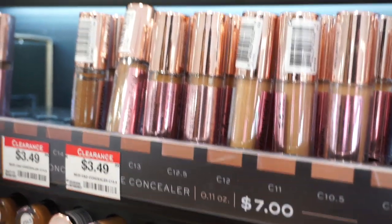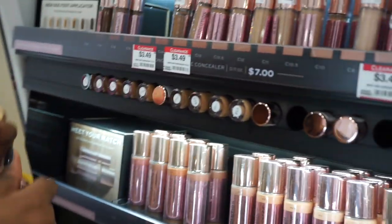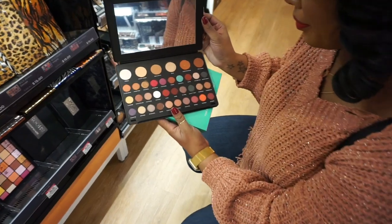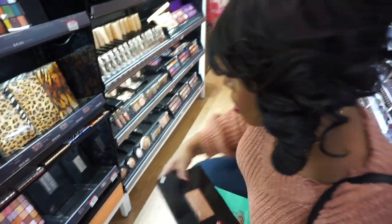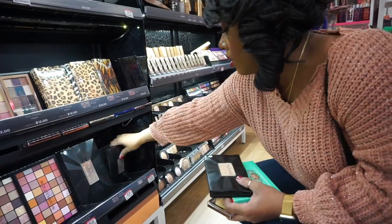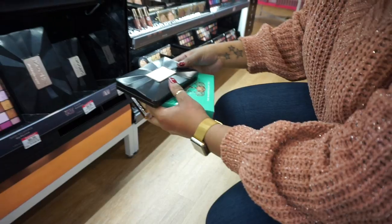Mm-hmm. Container testers, but they're not on clearance. The testers are right here, though. Down here? Yeah, those are testers. Oh, yeah. $7. Look how that one looks. That's very, I like all those colors in there, too. Very wearable. And it's only, whoa. This was $9.99. Yeah. Oh, this is a highlighter. Ooh. That's cool. Well, that's the last thing I need in the little highlighter.